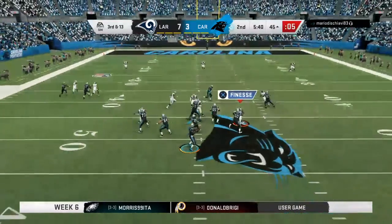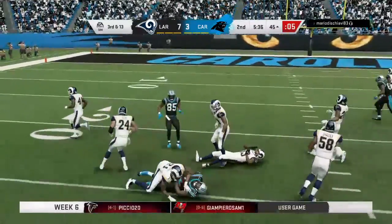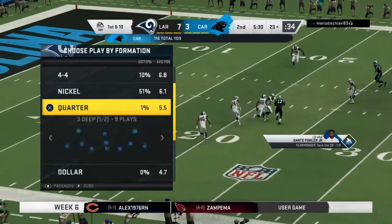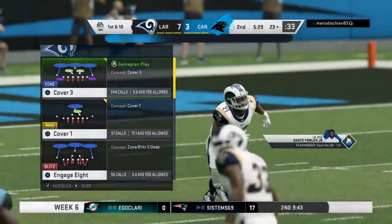They go play action now. Haskins. The left side, it's complete. And this is going to be another first down as the tackle's going to be made at the Rams' 23. First and 10 at the 23-yard line.